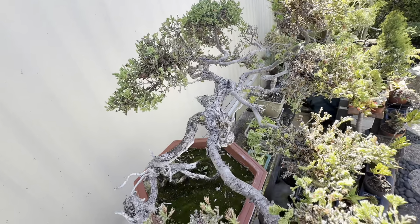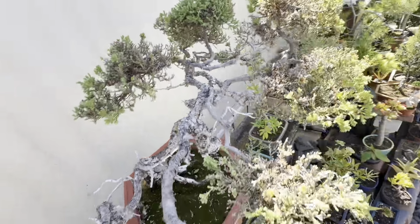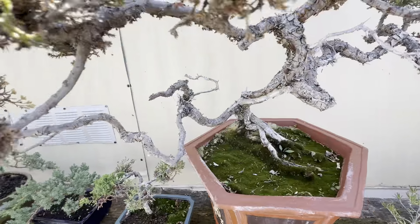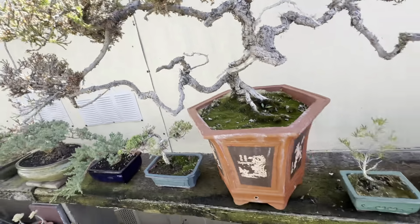But here is a good example of seeing the branch structure. See, that's what you want. You want to see foliage, but you'd want to see the branch structure. Look at that. Isn't that something? If you're interested in it.